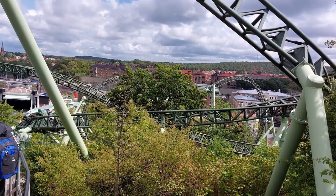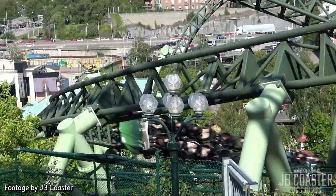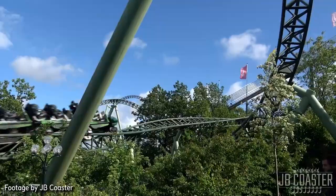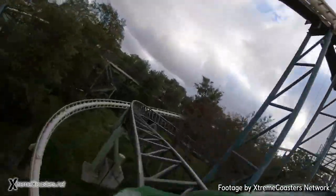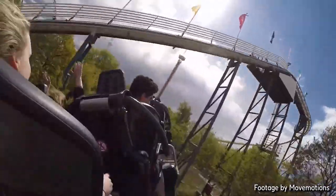Then there's this very fast-paced turnaround here, where you'll also feel the greatest sense of speed on the ride and some amazing positive forces as well. Then you have this zigzag section. Now I love these kinds of elements. This one in particular doesn't really do anything. You feel little to no lateral forces on this at all, but it's still fun. I don't know. There's something about this worm wiggling here that I just really like.